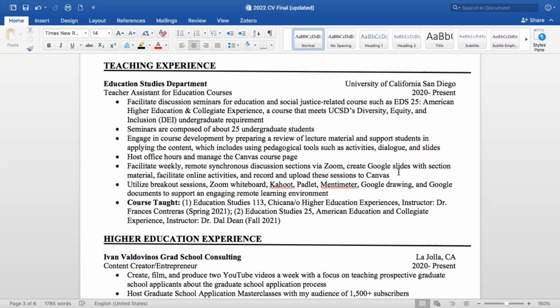And in here, I was detailed in terms of how I did with my teaching experience. So for example, I said that I facilitated discussion seminars for education and social justice related courses such as EDS 25, American Higher Education and Collegiate Experience. Seminars are composed of about 25 undergraduate students, and I engaged in course development by preparing a review of lecture material and support students in applying the content, which includes using pedagogical tools such as activities, dialogue, and slides. I hosted office hours and managed the Canvas course account.